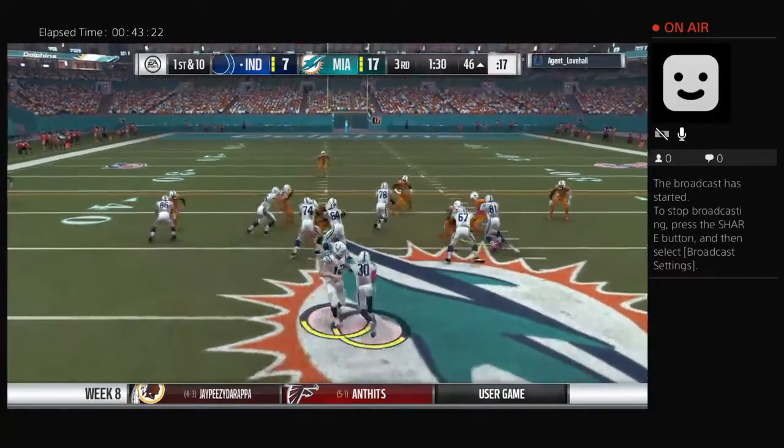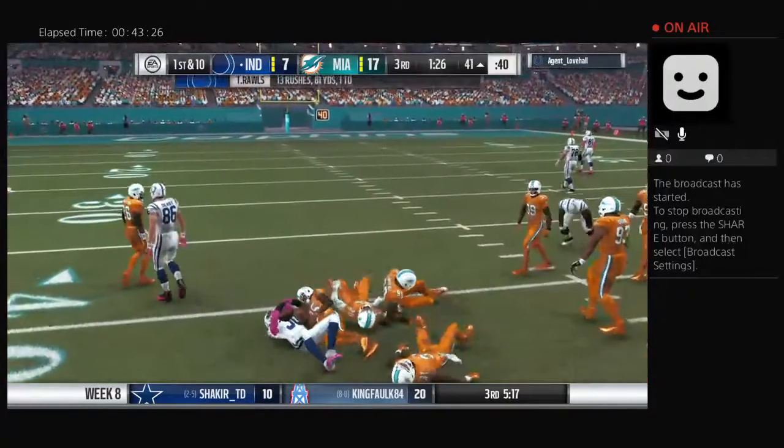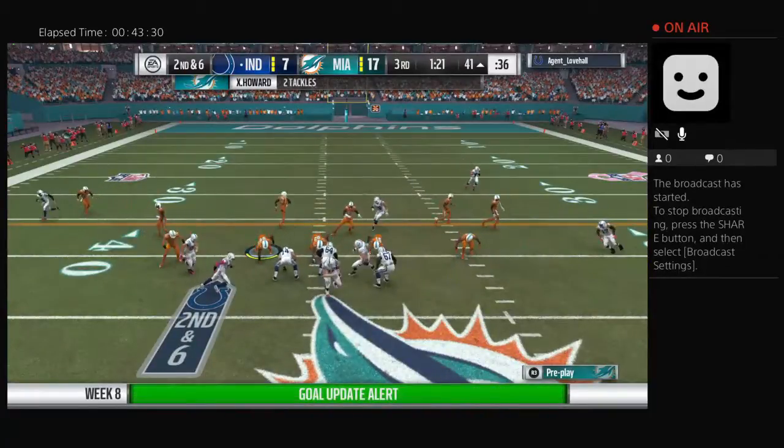And no press coverage here. They are backing off in the secondary. And he's going to fight his way forward here for a modest gain. It's a pickup of 4, and it'll bring up second down.